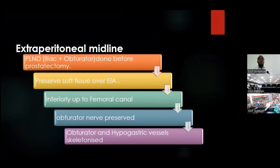So this is how they do the limited dissection of these lymph nodes. They preserve the soft tissue over the external iliac artery, but they dissect up to the femoral canal inferiorly, and then they preserve the obturator nerve, and then the obturator and hypogastric vessels are skeletonized.